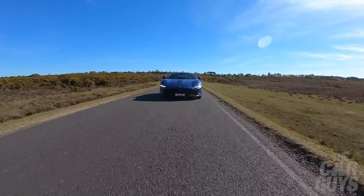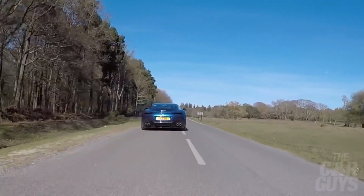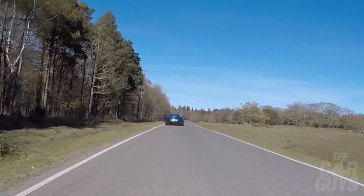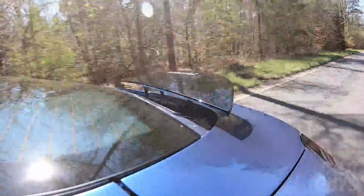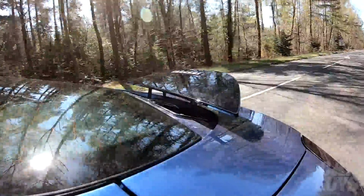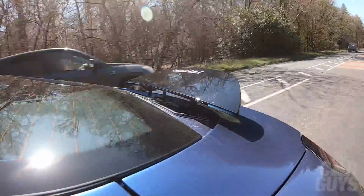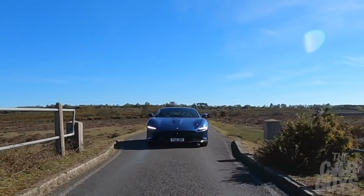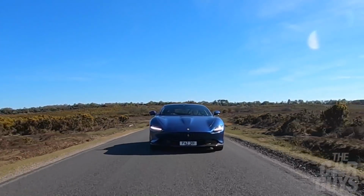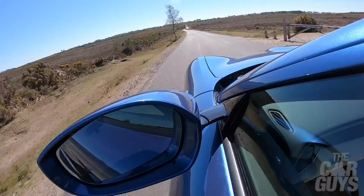Let's press on a little bit. Let's give it a little bit of the beans, shall we? Here we go. Oh, blimey. There is some serious grunt available here. Look at that. It's got over 500 foot-pounds of torque, this thing. 760 odd Newton meters. That is too fast for this road, and that does highlight one of the strange things about this car. It's a relaxed cruiser, and yet it will rip your face off. And obviously it stops like a Ferrari should as well.